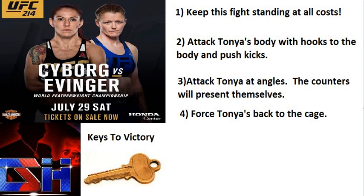Now, how is she going to do that? Cyborg has got to be prepared. She's got to maintain the range a bit. She's got to get in and out. She's got to pop Tonya Evinger a few times, hit her with some power. Tonya Evinger's going to back up. Cyborg then has to cut off the octagon. Against Tonya Evinger, it's not going to be very difficult. She'll be able to cut the octagon off.